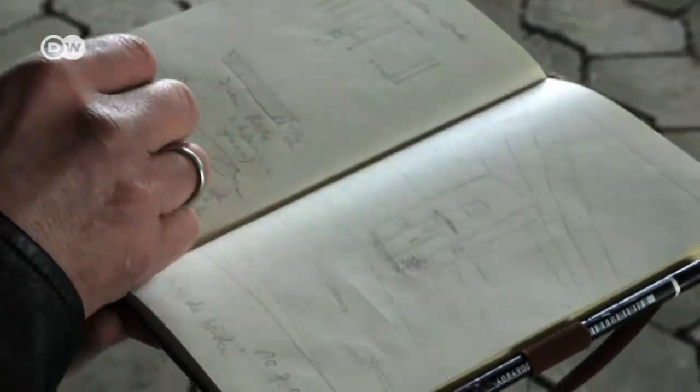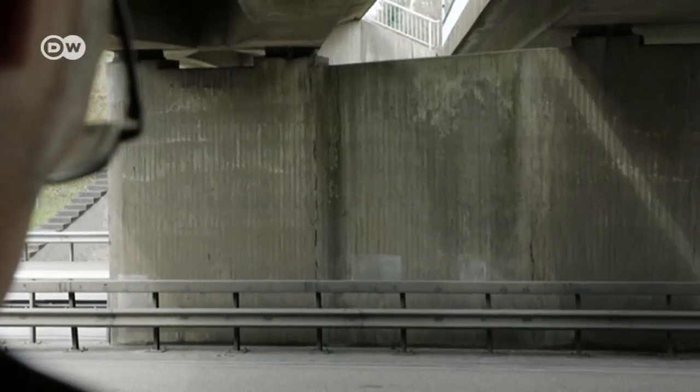Once he's had an idea, he starts to sketch for a model. This is my favorite Autobahn bridge. I often come this way, and at one point the idea came to me. There's a housing shortage across Germany, especially in the cities. So what if a little house were built in the bridge pillars? A sort of tiny house that's totally fashionable right now. It would solve a lot of problems.